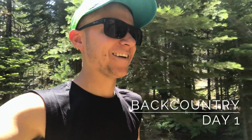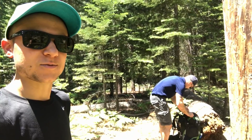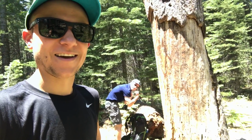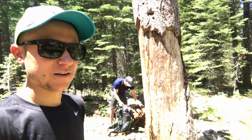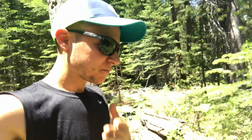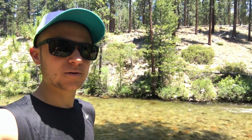All right, here we are in the Yosemite wilderness, the High Sierra. There's Pete. We hiked off trail maybe a mile or two ago, and hiked down to this, I think it's the Illilouette Creek. Probably saying that wrong.